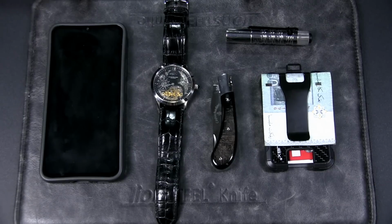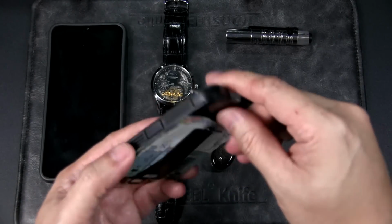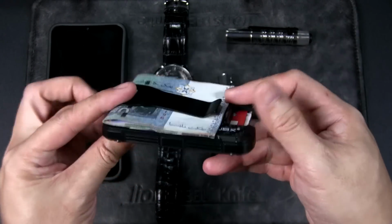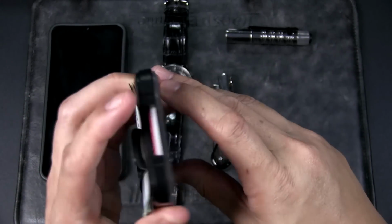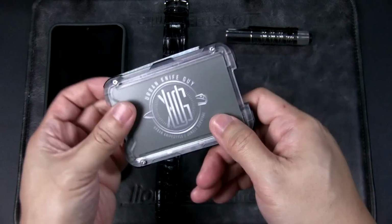And finally, some kind of wallet or card holder. I don't generally carry much money, but I do have the money clip here. This is the Lux badge holder and wallet. There is a money clip, and then you have a slot for all your cards. So yeah, I have credit cards, and I can put my property access card and name cards as well if I need.